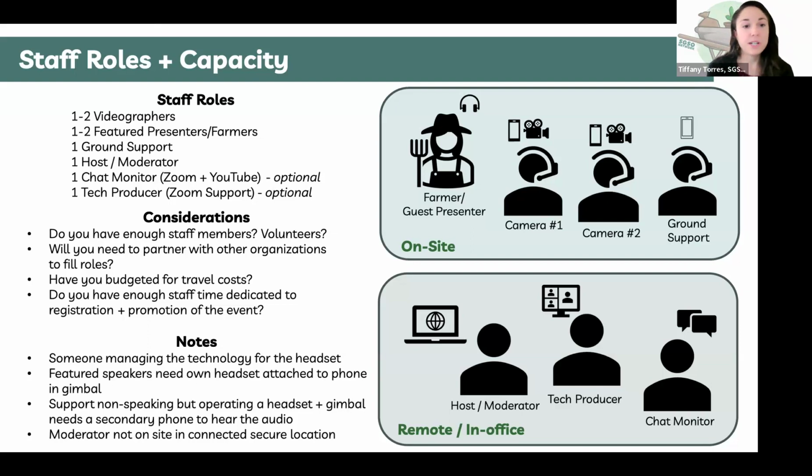So yeah, do you have enough staff members and volunteers to coordinate the experience? Have you budgeted for travel costs associated with getting to the different sites? Is something else to consider. And do you have enough time in addition to all of your other projects that your SGSO might be engaged in to host something like this and promote it successfully?